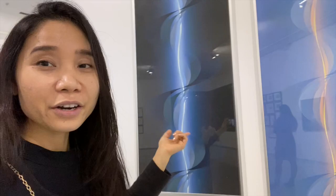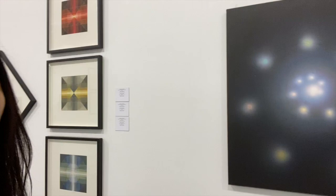I really love this art because the combination of this color is really good. I would love to put this in my bedroom if I got a nice house. I guess it's so good to sleep with this. Oh, look at this one. I guess this is a planet. It's kind of like a planet, yeah?